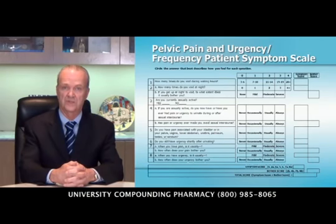There are 3 questions on urgency, 3 questions on frequency, 3 questions on pelvic pain, not bladder pain, pelvic pain, and 2 on sexually associated symptom flares. So it calls out all of the symptoms. I think the frequency is a big issue because no one asked on any other questionnaire how often the people void.